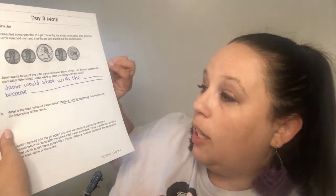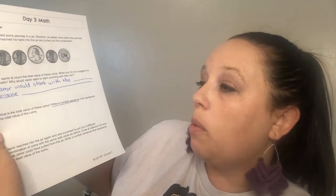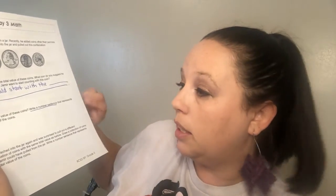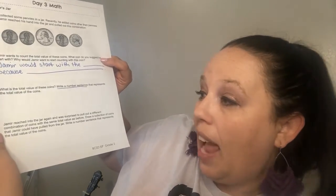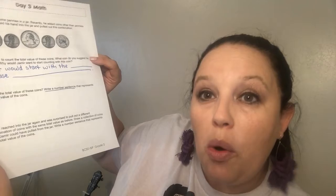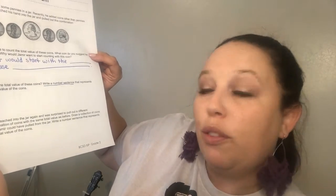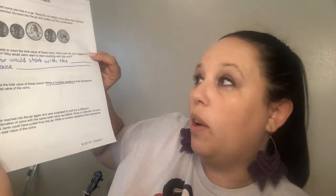And then the next part says, what is the total value of these coins? Write a number sentence that represents the total value of the coins. So we're looking for something that says like blank plus, however you want to show us that. You just have to show us with a number sentence. And then the last part says, Jamir reached into the jar again and was surprised to pull out a different combination of coins with the same total as before. Draw a collection of coins that Jamir could have pulled from the jar. Write a number sentence that represents the total value of the coins.